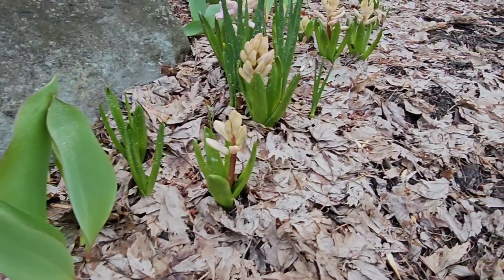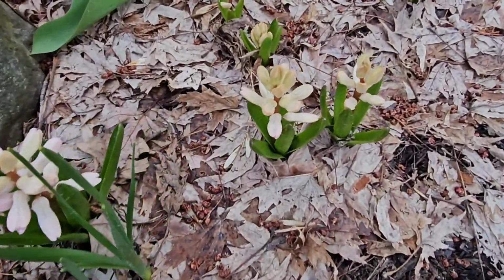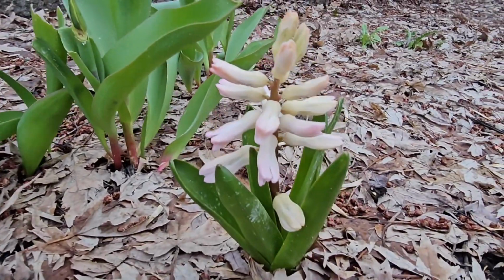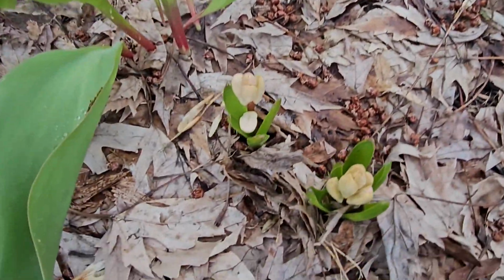Look at how stunning the hyacinth are. Aren't they gorgeous? They are so beautiful. Like this dusty, light, peachy pink. And little babies coming up.